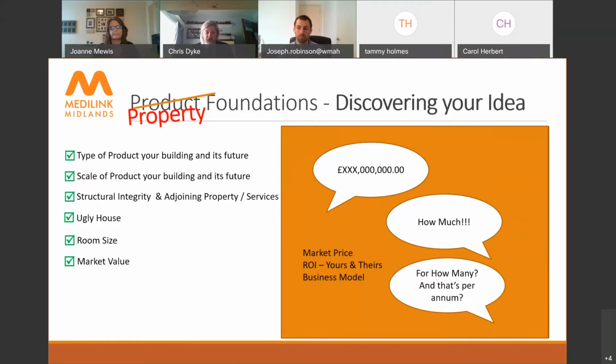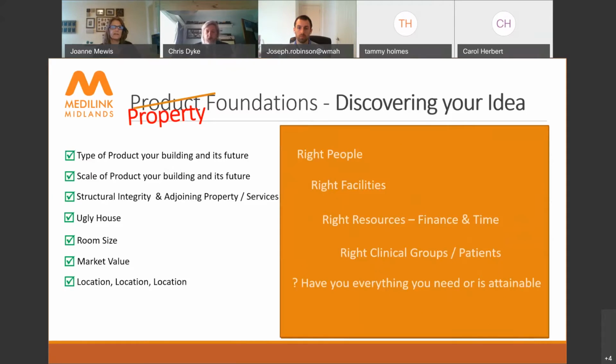Business models are very, very key and very difficult to establish and understand what else is there. But it's those sort of things you need to really bolster up. And this isn't Kirsty Allsop, but again, who are the right people? Who are the right facilities? Who are the right resources? Who are the right clinical groups to help you bring this to fruition? And these are the questions that get asked in things like SBRI. So if you go for SBRI funding, they want to know that you've got the right things together to actually bring it to market, to be able to deliver at the end of it.